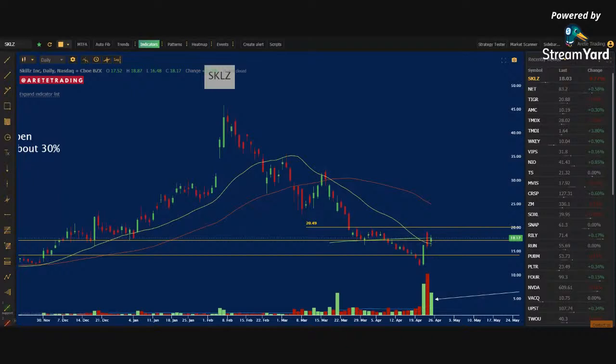Position size is really dependent upon the person and the amount of risk that they're going to take. So what you need to do is you need to determine how much risk you're willing to take on a stock. That's really what it boils down to. So whenever you enter a trade, there are certain factors that you have to look at. How big do I think the move is? Do I have the right risk return ratio? Am I thinking about what my risk is?